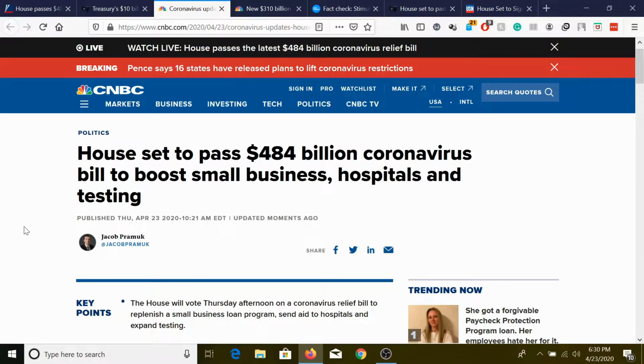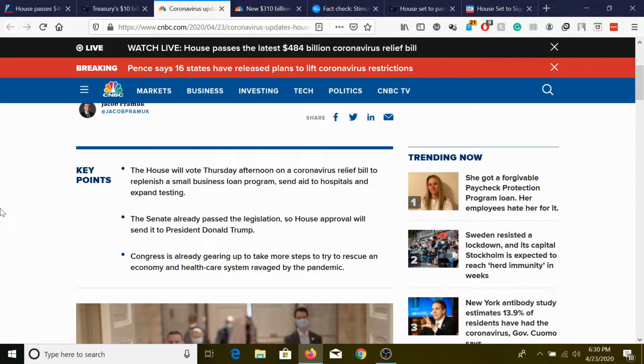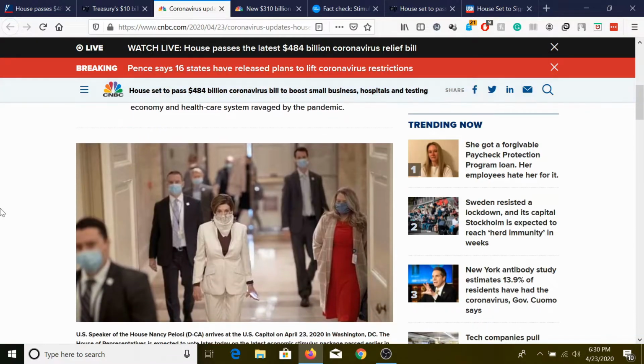House set to pass $484 billion bug bill to boost small business, hospitals, and testing. Breaking news: Pence says 16 states have released plans to lift the bug restrictions. House passed the latest. This is all happening as we speak, guys. This is all very exciting. We gotta just see where it goes from here.